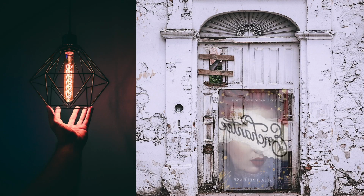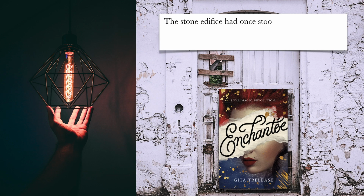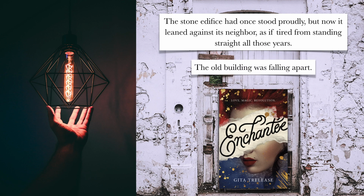In her novel Enchantée, Judith Charlize describes the protagonist's home in an interesting way. "The stone edifice had once stood proudly, but now it leaned against its neighbor as if tired from standing straight all those years." This sentence holds the same meaning as "the old building was falling apart," but it creates a quaint mood by personifying the setting. It evokes a feeling rather than just a stock image.